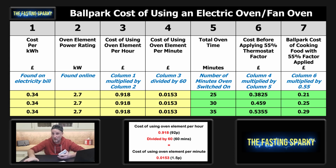Now, once you've got those 4 pieces of information, unless you change your oven or your electricity cost per kilowatt hour goes up or down, you will never need to alter the yellow columns. Them numbers are fixed. You will not need to change them again, which is why it's so fast to do the calculation once you've got them numbers. So once you've got them, boom, it's easy.